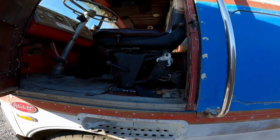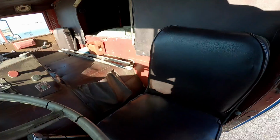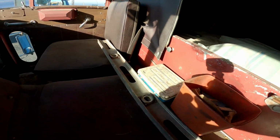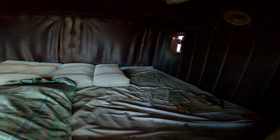They ordered this truck. This is the original driver's seat. I think the thing's a lot lower mileage than I realize. The steering wheel's the worst part. It's like totally destroyed. But that's the driver's seat, obviously. The passenger seat is also an air ride seat. It's badass. The bed's still all back here.